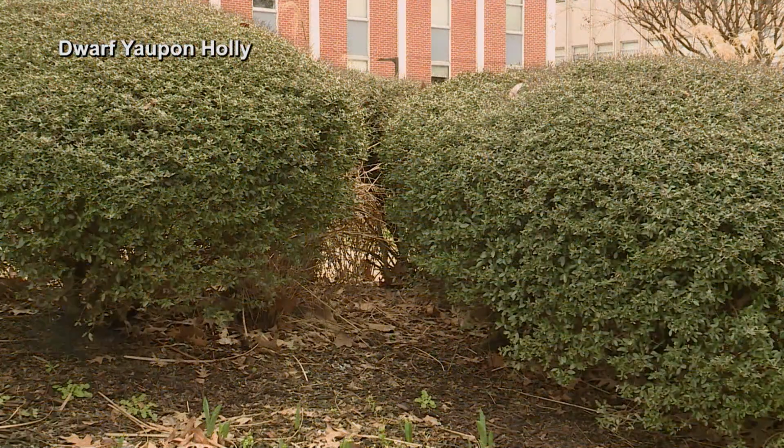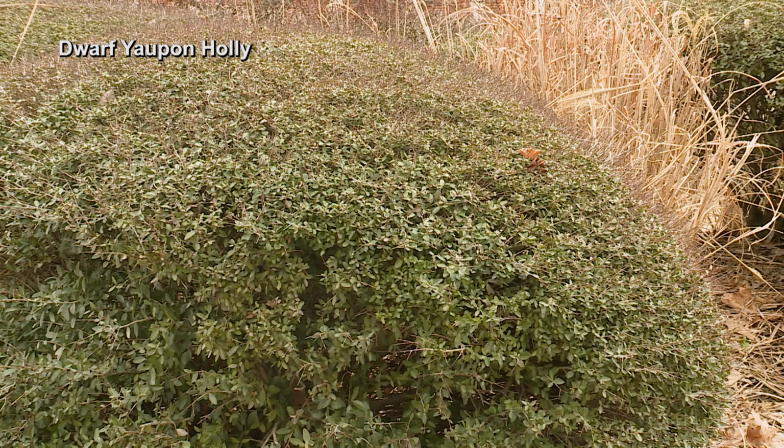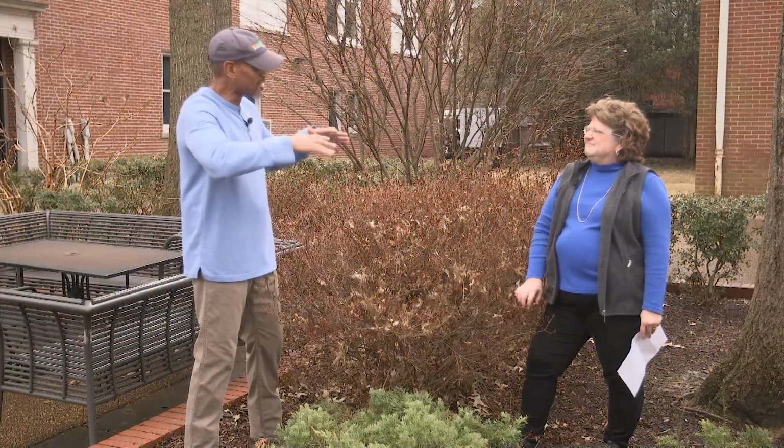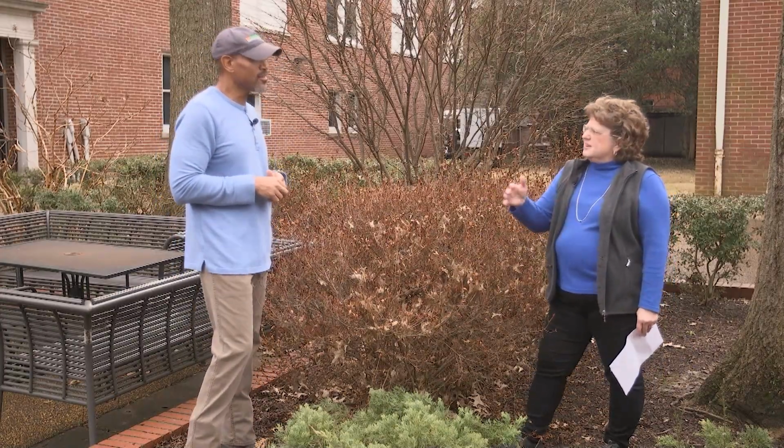Right. But look at the dwarf vomitoria holly. They're still green, all of them. They didn't lose any leaves. But that's a native holly, so I'm wondering if natives seem to do better than some of the others. They seem to adapt a little bit, and have done a little bit better than some of these other broadleaf evergreens.